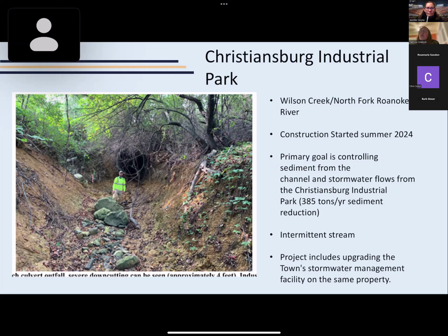Primary goal here is controlling this erosion and controlling the stormwater flows from the industrial park. This is a long project. So that's why it's linear feet. That's why it's 385 tons per year of sediment reduction. And it's those huge banks go into that as well. We just started this. We cleared in early March 2024. We have a contractor doing this, and they started moving dirt in June.